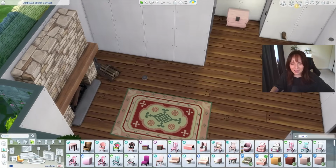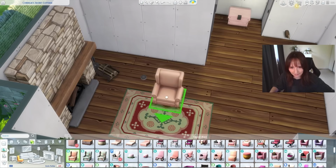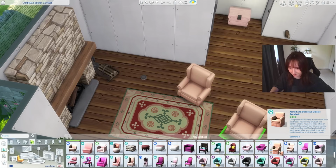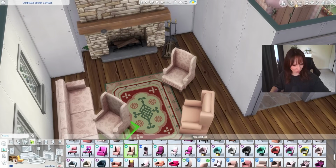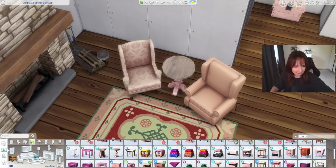Okay, and then for the little chairs, we're going to have two chairs on opposite sides. I guess we could have one of these. That seems to be literally perfect. Or one of these as well would be handy. Or maybe a mismatch. Oh yes, a mismatch look. Absolutely brilliant. Maybe then one of these tables there.